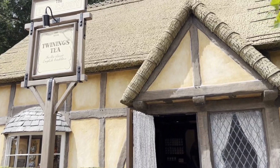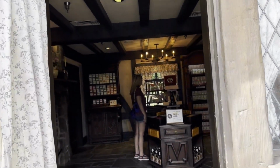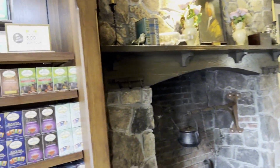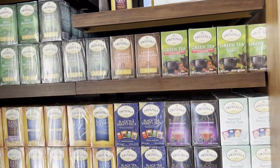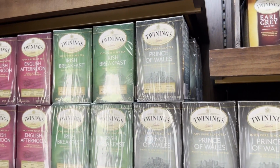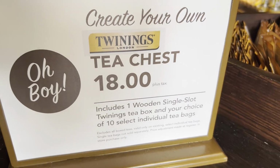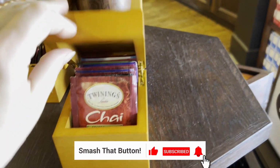First part of the store is called the Tea Caddy. This is, I don't know how to say this word, Twinings or Twinings, but this is a tea store. And they have a very good selection of all kinds of tea. And why do I feel like we're gonna buy tea today? We always buy tea, even though we have a ton of tea at home. You can buy your own tea chest and fill it with 10 bags for 18. And it's a very nice wooden box.